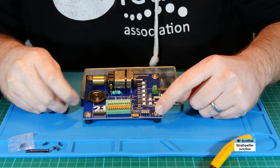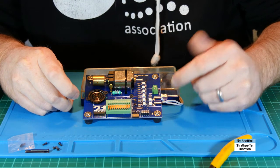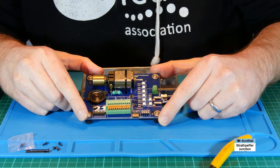It would just be very quiet. But you must never use a LokSound 3.5 or earlier with a 4 or 8 ohm speaker, because that will probably damage the chip beyond further use.